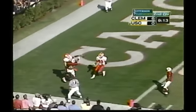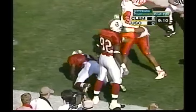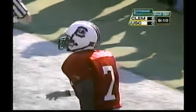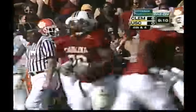Looks it up. Scott after a tip. It's caught! Oh, a drop! Oh, almost caught. Ages had it on a deflection as Brian Scott went up for it, and it goes incomplete. And I believe that's a design play. Scott goes up, intentionally thrown high ball. Scott tips it backwards, the old tip drill there, and it nearly works.